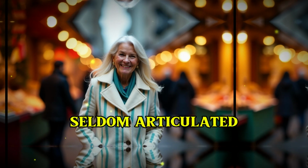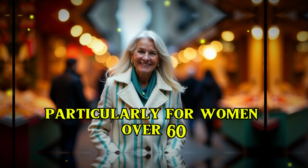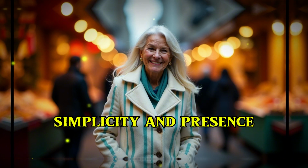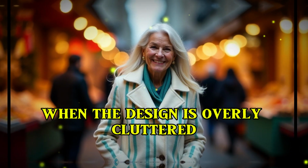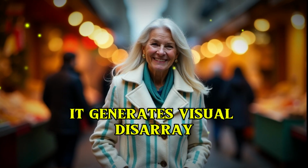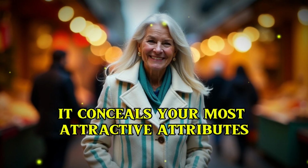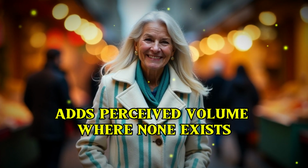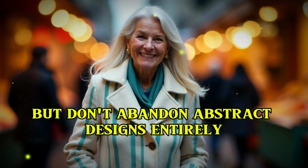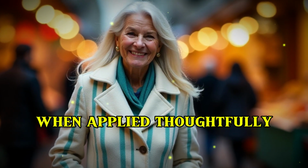Here's the reality seldom articulated. Abstract doesn't invariably equate to elegant, particularly for women over 60, whose allure resides in poise, simplicity, and presence. When the design is overly cluttered, the colors excessively loud, and the lines too unpredictable, it generates visual disarray, not ingenuity. It conceals your most attractive attributes, adds perceived volume where none exists, and detracts from the innate harmony of your figure. But don't abandon abstract designs entirely, because abstract can function splendidly when applied thoughtfully.